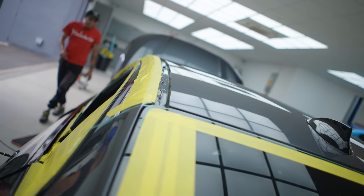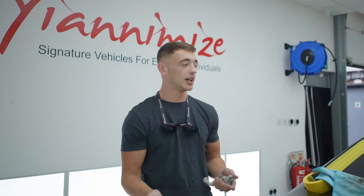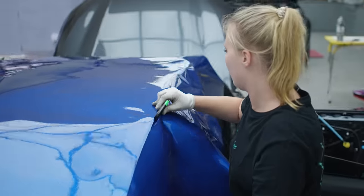Cool, so we've just done the usual process of cleaning the car. Strip, clean, clay bar. Now it's time for the roof, let's go.